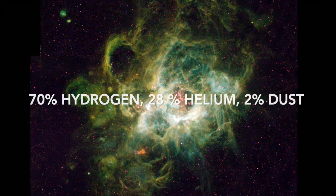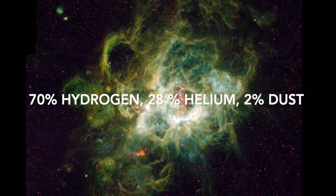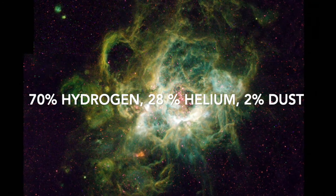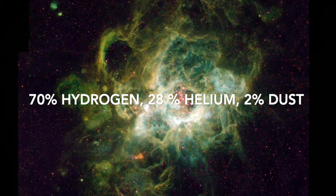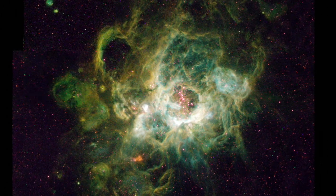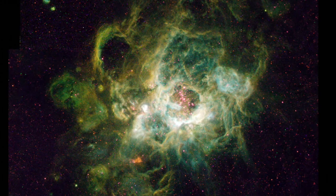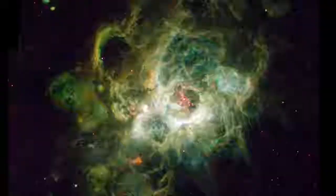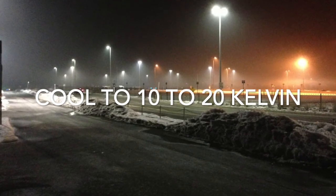Let's start out with 70% hydrogen, 28% helium gas, and 2% of stardust. That would be heavier elements that are very small. Carbon, sulfur, nitrogen, everything up the periodic table. Allow the mixture to freeze into a star-forming fog.